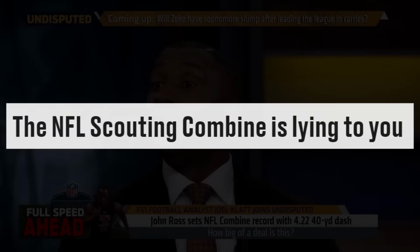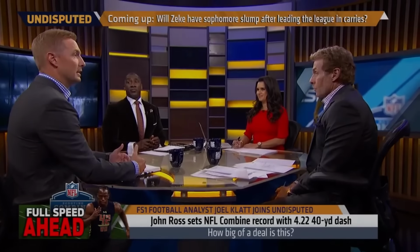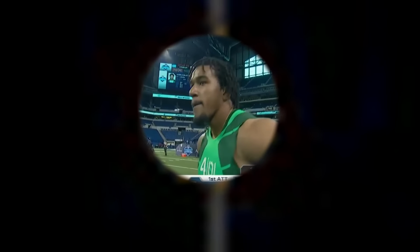So does the NFL Combine truly matter? Probably not as much as the hype surrounding it makes it out to be. But we can take it at face value. He needed to be 1.6 or better.